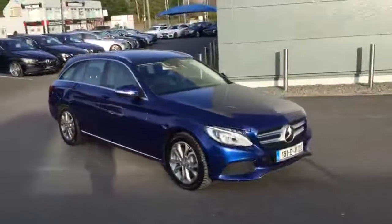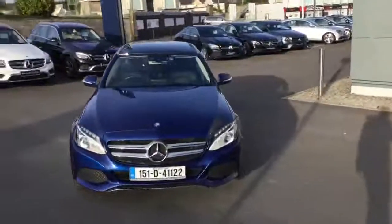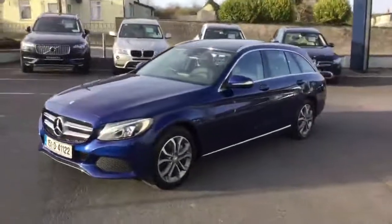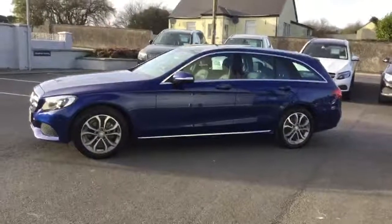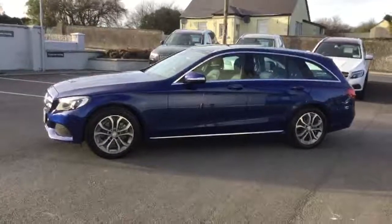So as we were saying, this is a really unique kind of specification on the car. The previous owner actually bought the car brand new, and he specified the car exactly how you see, and I'm pretty sure that there's not another one like it available in Ireland at the moment with the exact specification that's on the car. So on the outside we've got a really nice blue colour, as we can see.